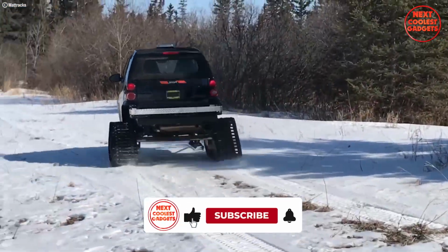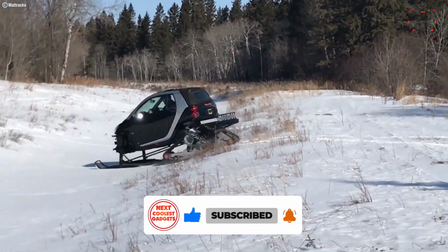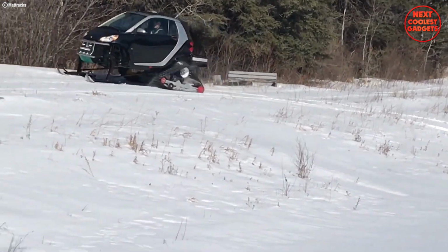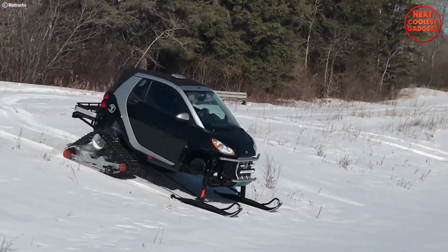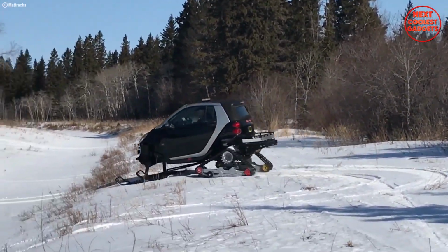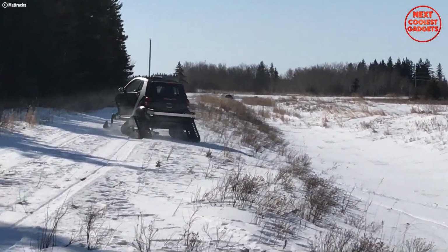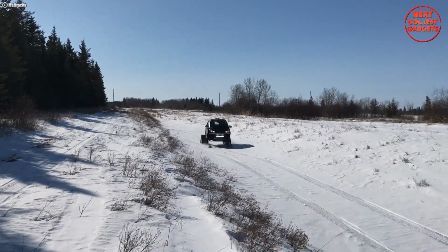Some DIY enthusiasts like the inventor choose to build their own tracks and skis, while others opt for parts from snowmobiles or ATVs, creating a unique and personalized off-road companion. A Smart car on tracks might not be the most practical solution for everyday driving, but it's a testament to human ingenuity and the sheer joy of pushing boundaries. It's a conversation starter guaranteed to turn heads, and a reminder that adventure can come in all shapes and sizes.